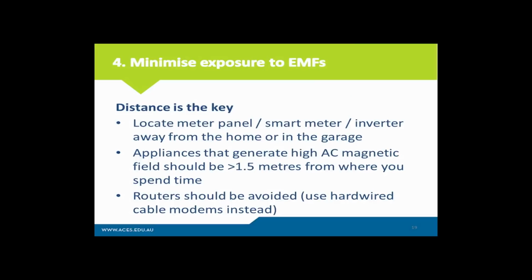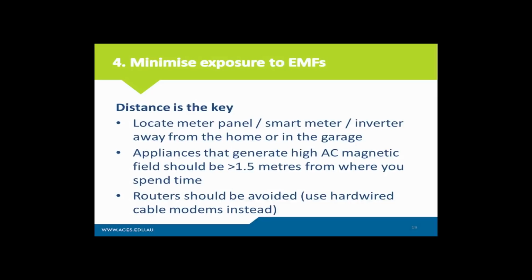The fourth principle to think of when designing a healthy home is to minimise exposure to electromagnetic fields. As I mentioned, we will cover this at length in the electrobiology subject. First, locate the smart meter panel away from the home, ideally at the front of the property, so it's not on the home. If that's not viable, then a garage may be appropriate, providing it's not near a living space or a bedroom.